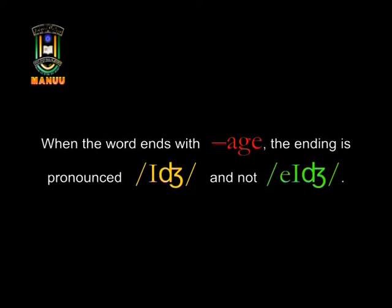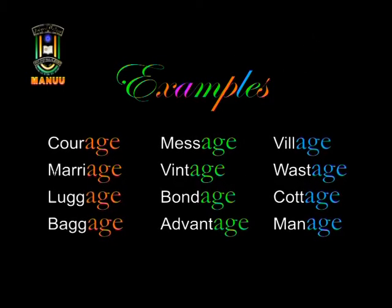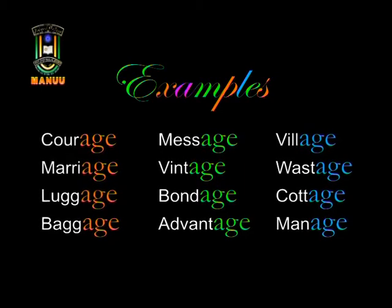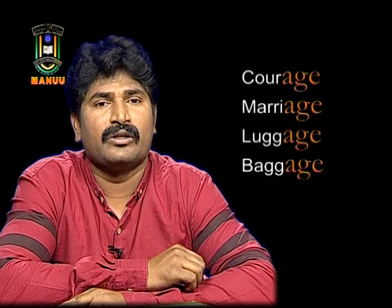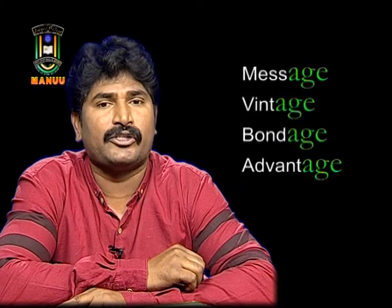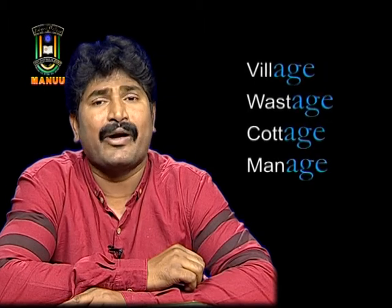There are even other rules which I want you to understand, if you are really particular about your pronunciation. The other major problem is when the word ends with age, A-G-E, the ending is pronounced ij and not edge. But most speakers of English who are not well aware of these pronunciation rules make mistakes. They say courage, marriage, luggage, baggage, message, vintage, bondage, advantage, village, wastage, cottage, manage with an edge ending. It is acceptable in the Indian context because they follow the spelling. But here I want you to say ij: courage, marriage, luggage, baggage, message, vintage, bondage, advantage, village, vestige, cottage, manage.